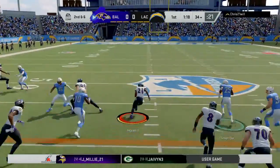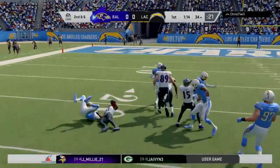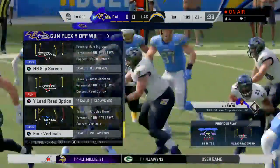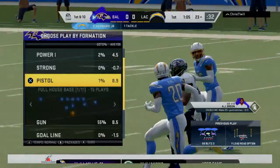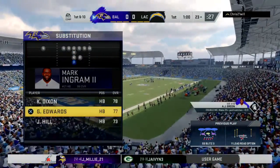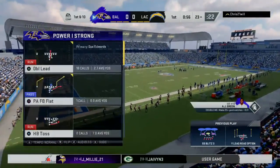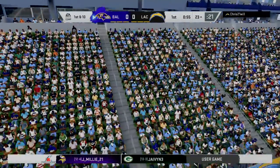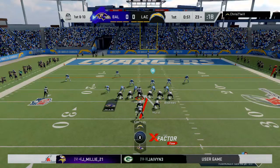Running right. This is Ingram. And some room to roam now. And he finally goes down at the 23-yard line. A big play there on the option. 43 yards on the ground. So the big play gets him all the way down to the outskirts of the red zone here for 1st and 10.